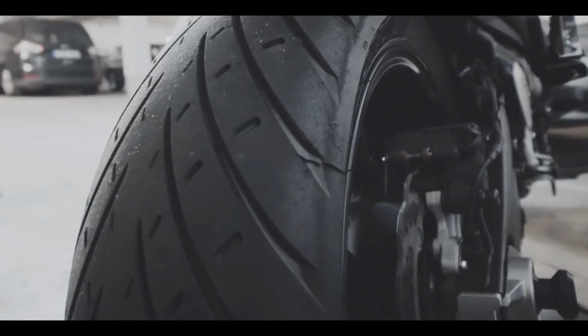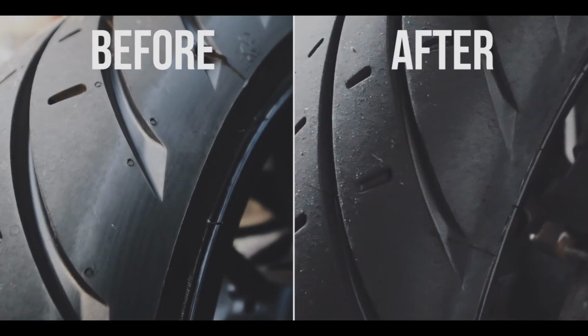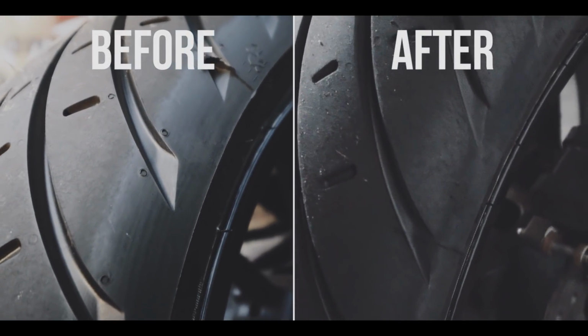I'm back home after a 10-hour day of cornering training. And before we go upstairs and I can take a shower, I just wanted to show you what my wheels are looking like after this training.